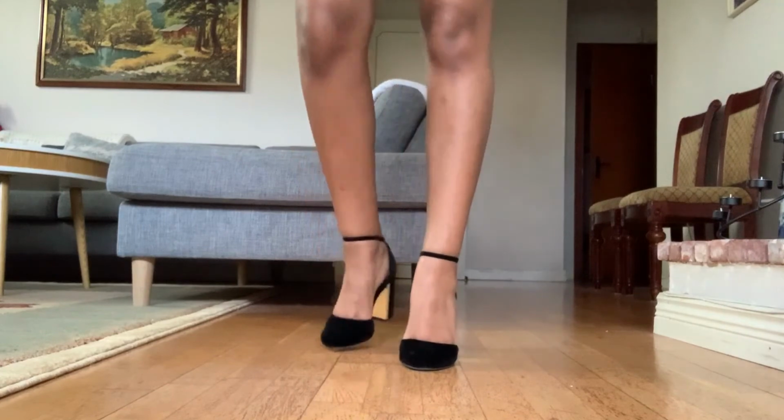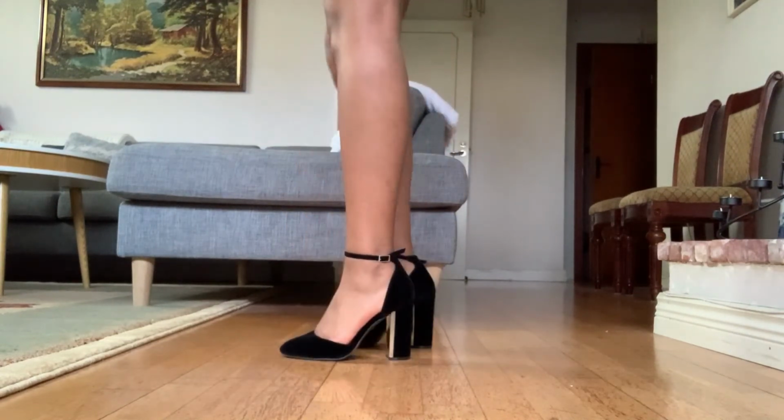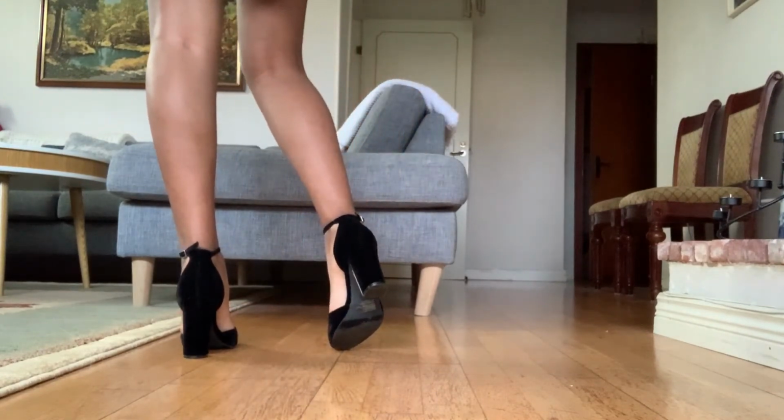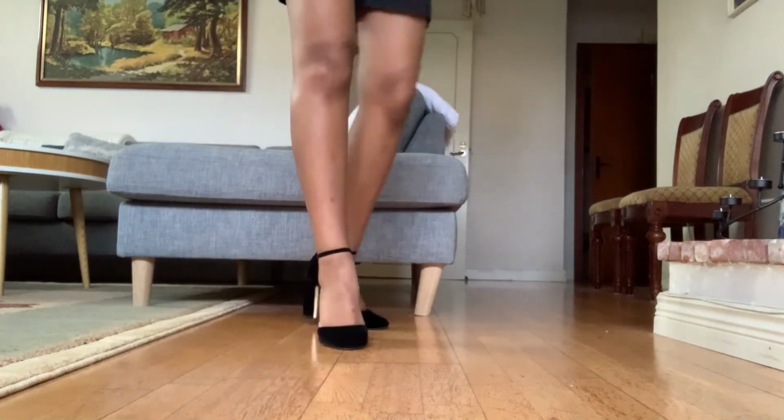Plus, I love the finish of the shoe. I love that the shoe is velvet material, and then on the heel there's that gold side. I just love how simple it is, but at the same time it's so elegant and kept together.